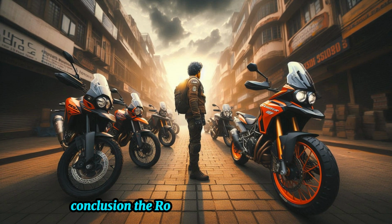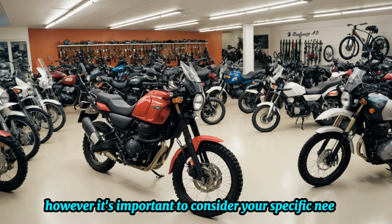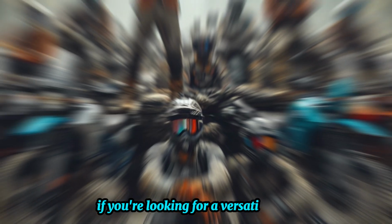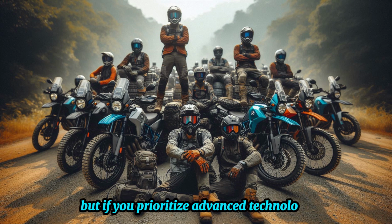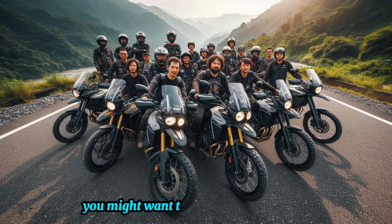Conclusion. The Royal Enfield Himalayan 450 is a fantastic adventure bike that offers a great blend of performance, comfort, and affordability. However, it's important to consider your specific needs and budget when choosing an adventure bike. If you're looking for a versatile bike that can handle both on-road and off-road riding, the Himalayan 450 is a great choice. But if you prioritize advanced technology, cutting-edge performance, or a more premium riding experience, you might want to explore other options.